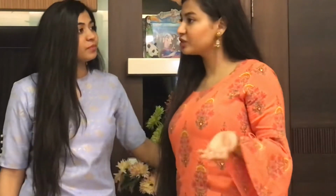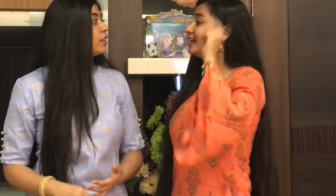Actually, not just this time, we always buy our ethnic clothes from Jabong.com because their ethnic collection is just amazing. The fabric, the feel, everything. They have just everything in every department. We love their ethnic collection.